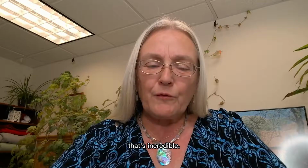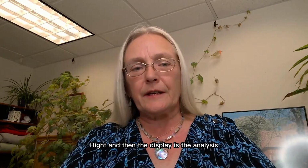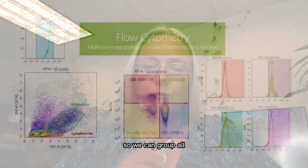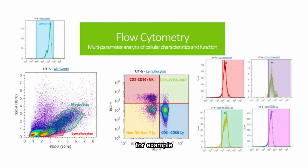That's incredible. Right, and then the display is the analysis. Then we can look at groups of those cells. So we can group all, for example, some of the killer cells, they're called natural killer T cells, and we can group them and we can look with 9 different markers at the same time. We can look in one color at what kind of cell. We can use 3 colors to identify what kind of cell it is, and then we can look at umpteen more markers in terms of how alert it is.